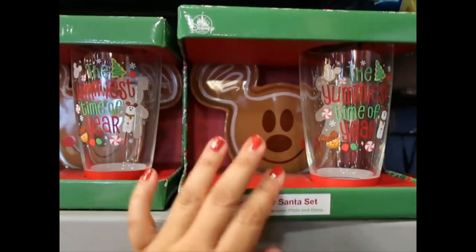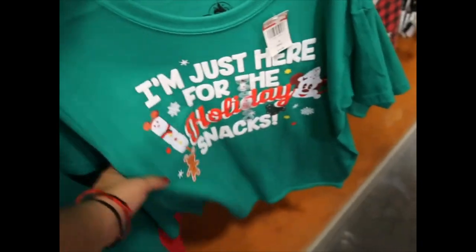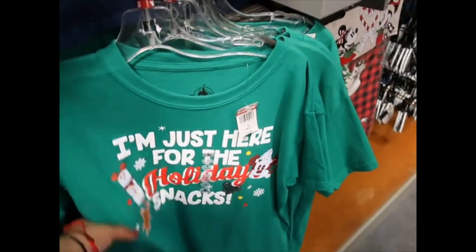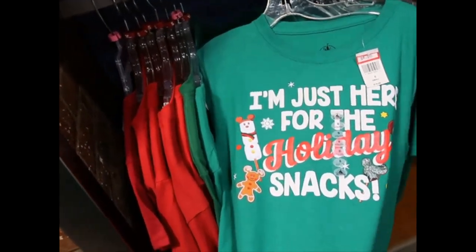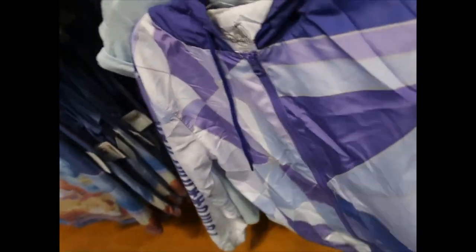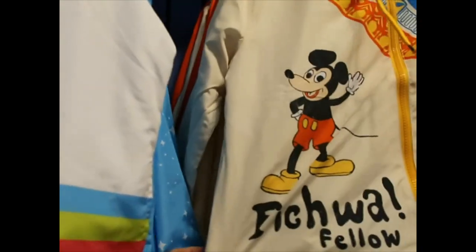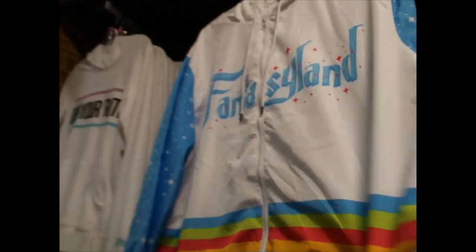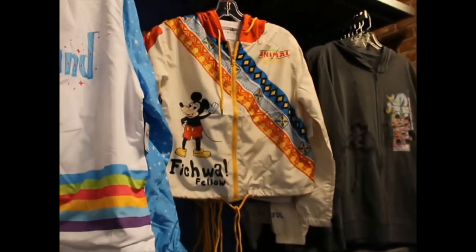This set that I have been eyeing is still regular price, $29.99. I wish they had bigger sizes for this one. $4.99. They only have small. I don't think I can fit into that one. Maybe next year? Raincoats or jackets for $19.99. So they have the purple wool. And this Animal Kingdom one, $14.99. Fantasyland, $19.99. I don't know why that one is cheaper.